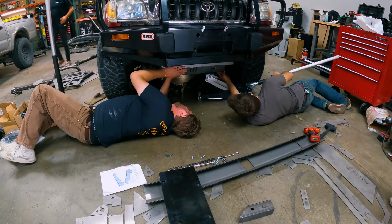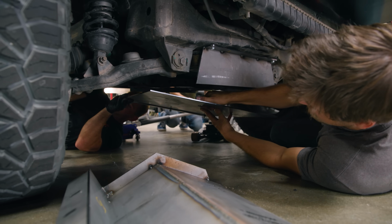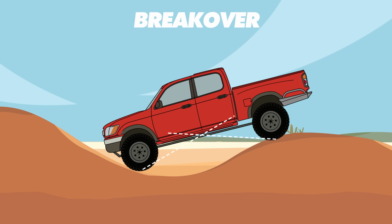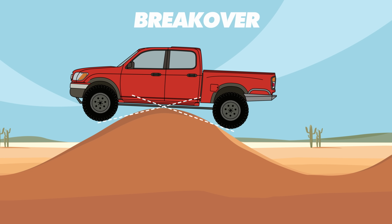We're also installing skid plates and rock sliders. While these components offer great protection, mounting them too low could result in a compromised breakover angle. This is just like your approach or departure angle, but for the center of your truck, determining which obstacles you can roll over or which will leave you stranded high center.